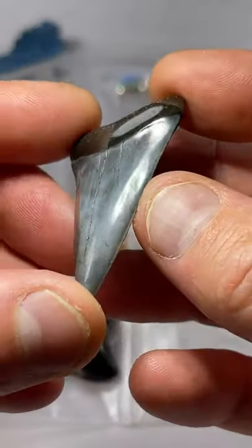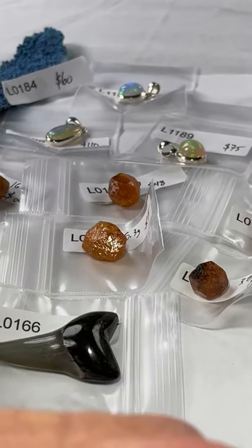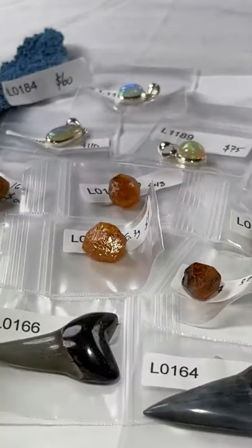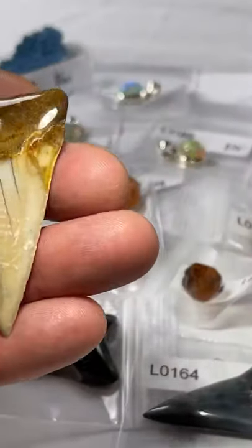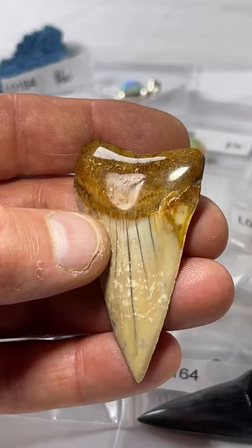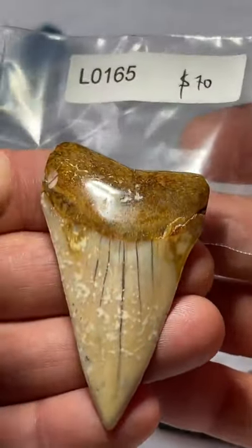And here's another one. It's a shark's tooth from South Carolina. This one is 40. Here's a bigger one. And that one's 70.